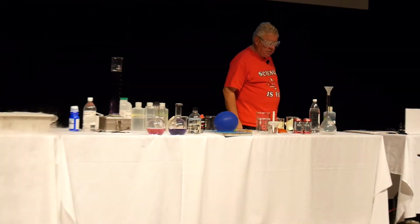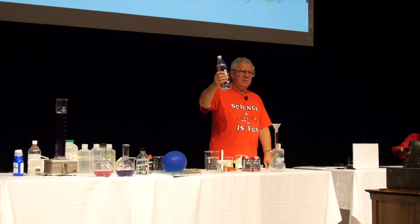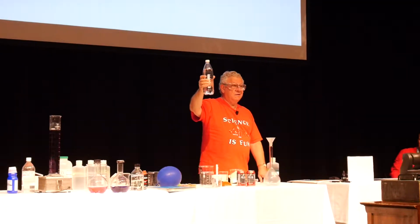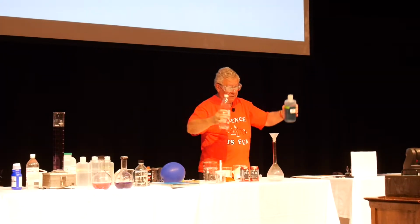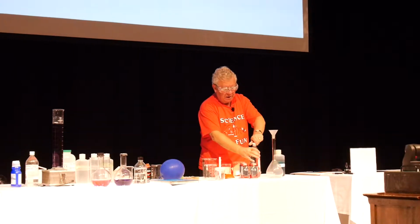Now I'm going to do an experiment using the liquid in this bottle. How would you describe the liquid in this bottle? Colorless. It's clear and colorless. How about this one? Clear and blue. So what I'm going to do is open both bottles.